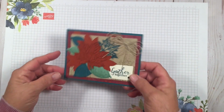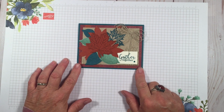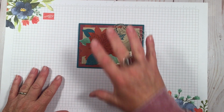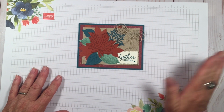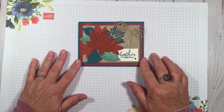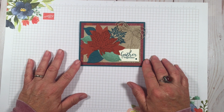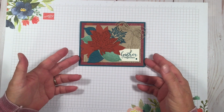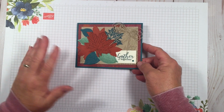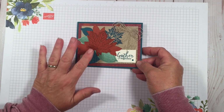Let me set this aside. Okay, today we're going to be making this card. It's all geared to fall colors, which I love, and I love fall. It's one of my favorite times of the year. And after this hot summer we've been having in Kentucky, I'm ready for a little bit of coolness and the leaves changing colors. So let me go over the parts and pieces that we'll be using to make this card.